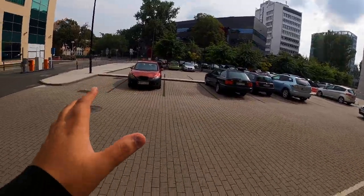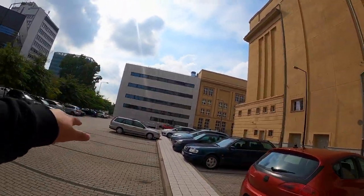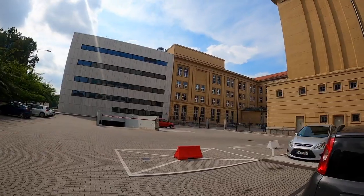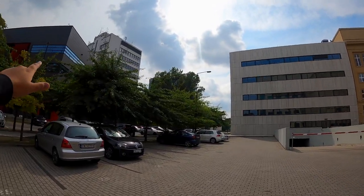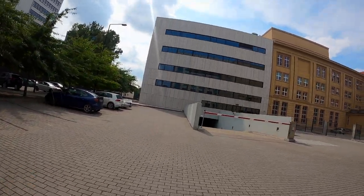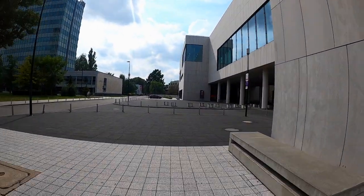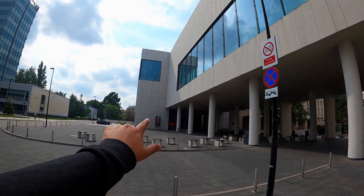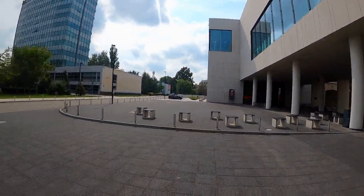So basically this is a parking slot, and let's start from there. So right now we are in the university campus. This is one of the buildings, and here another one. Basically these all are the university buildings. So actually this building, the D21, oh let me just go and show you.